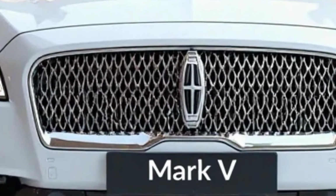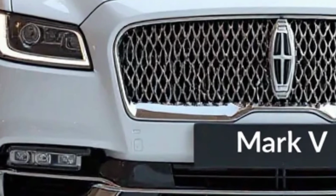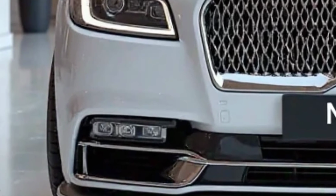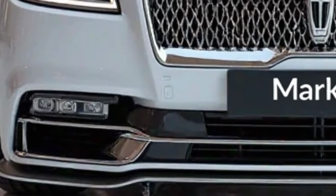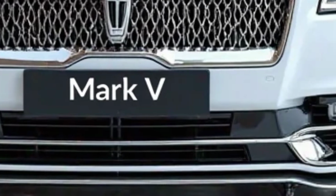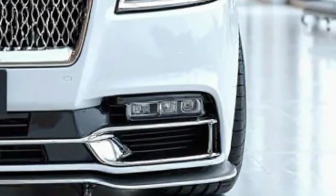Grille. The front grille is unmistakably Lincoln: massive, bold, and elegant. Finished in satin chrome with an illuminated Lincoln emblem at the center, the grille doubles as a functional intake with active shutters that adjust to optimize airflow and improve fuel efficiency. It's not just a fascia, it's a statement of luxury and performance.